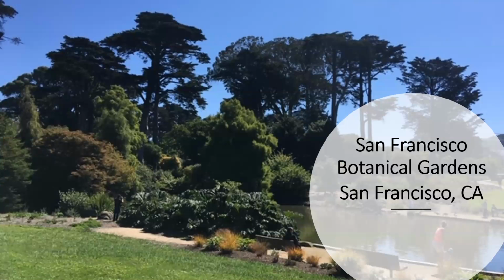Further west to the Pacific coast, we will now visit the San Francisco Botanical Gardens. This garden is located in San Francisco's Golden Gate Park and is 55 acres in size.